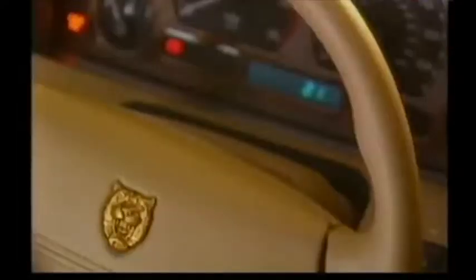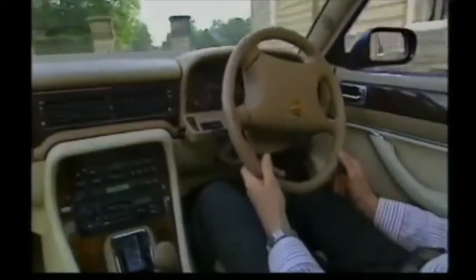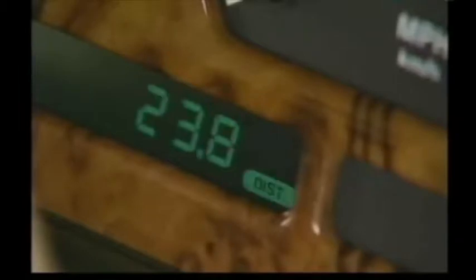A liquid crystal display normally shows the odometer reading, but it will also display information if a warning light has come on. These are sometimes combined with audible warnings. The liquid crystal display also shows trip computer messages, providing a wealth of information on everything from average speed to the distance that can be traveled on the remaining fuel. The trip computer switch is located on the left-hand column stalk, with the reset switch on the fascia.